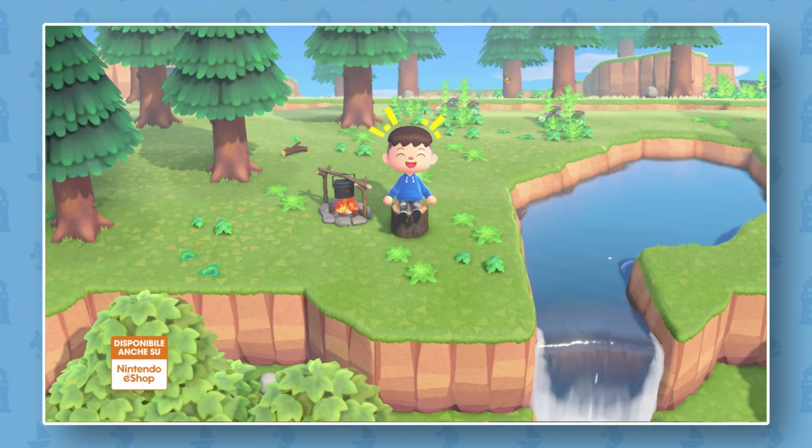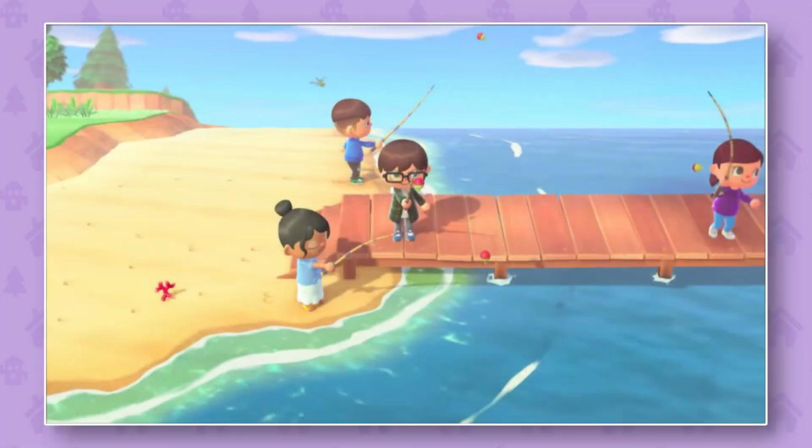In this next one, we just have a player sitting and enjoying the wilderness. I love scenes like this because Animal Crossing New Horizons is all about the deserted island life, so I think it looks really cool. I don't think there's any other Animal Crossing game where you'd have a scene that feels so empty, and I mean that in a good way. When I say empty, I don't mean it in a bad way. It fits this game so well, it fits Animal Crossing so well, and I really like that.